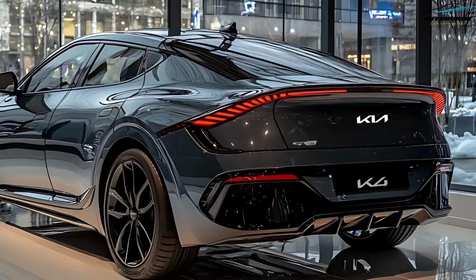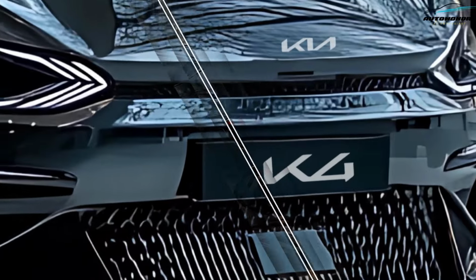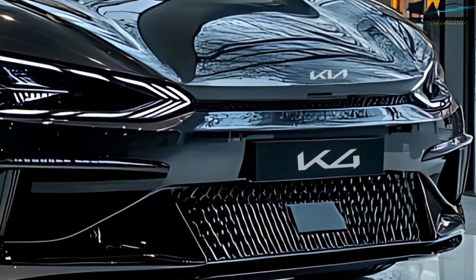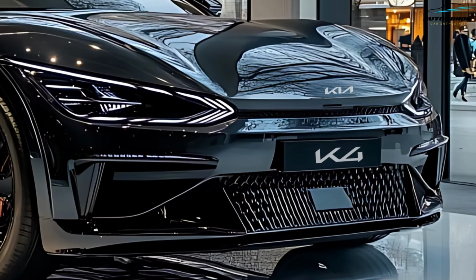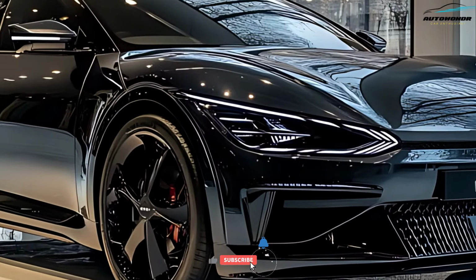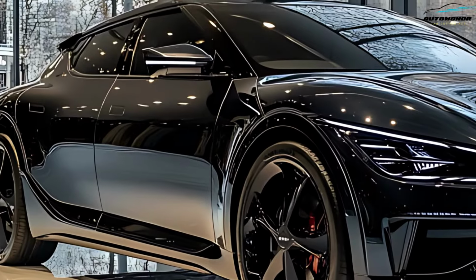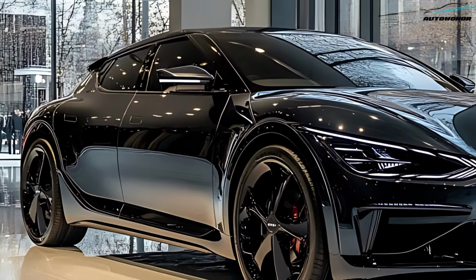predecessor, the Forte GT. Technology-wise, expect advanced driver assistance like Highway Driving Assist, blind spot view monitors, and predictive navigation-linked adaptive cruise control. Kia's digital key and connected services may also be expanded, allowing remote control of the vehicle from your smartphone. Sporty yet smart, bold yet balanced. The 2026 Kia K4 GT Line Turbo is the compact sedan reimagined for tomorrow's driver.